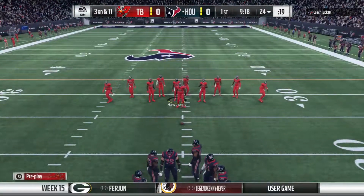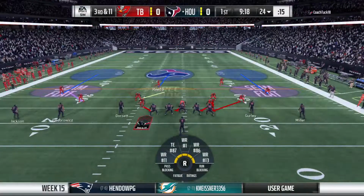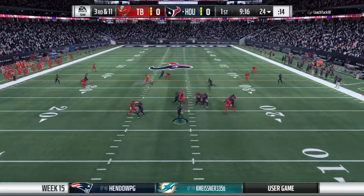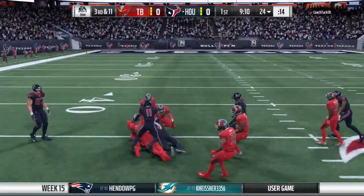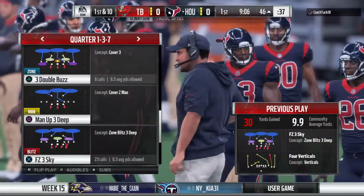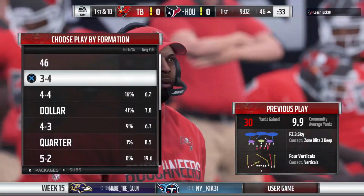Little trouble thus far on their opening drive as they come up on a 3rd and 11. Here we go. From the gun, here's Watson. Steps away to his left. And he'll be taken down, but not before he gets into enemy territory. Big yardage there on the scramble. It gets him a 1st down.